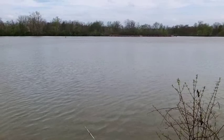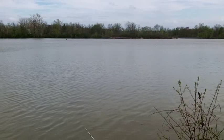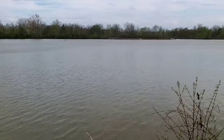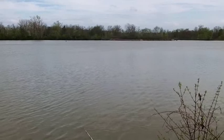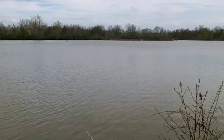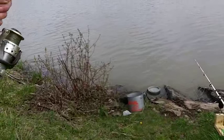I'm thinking I'll put a pole in and try for carp too. So we're gonna be fishing for catfish, carp, pike, and whatever else bites. Right, Max? Yeah. Max is looking for chipmunks. Got a fish on.